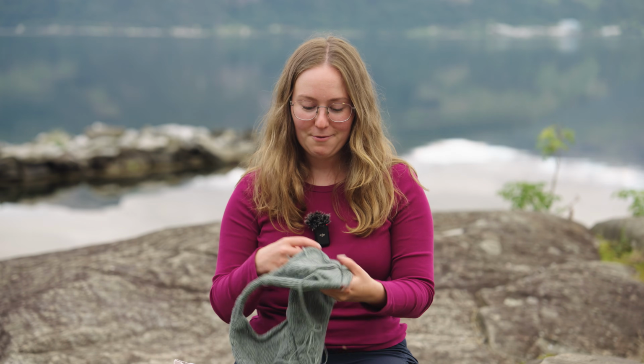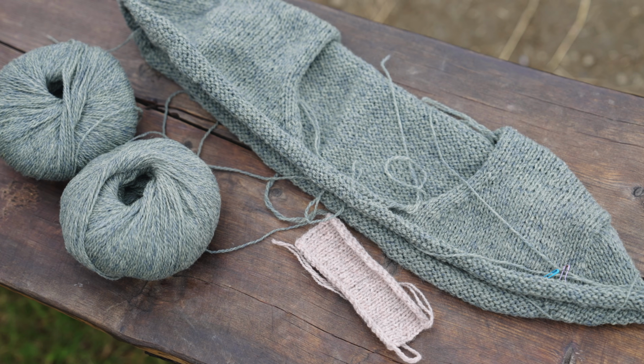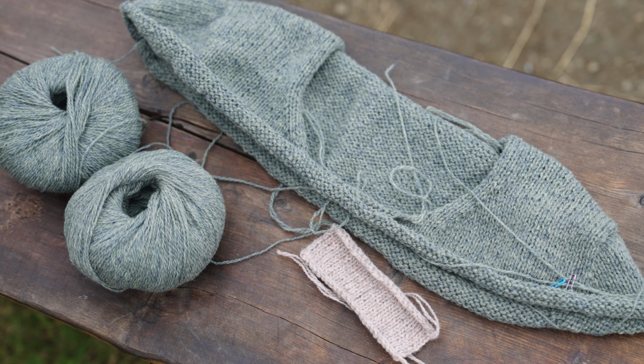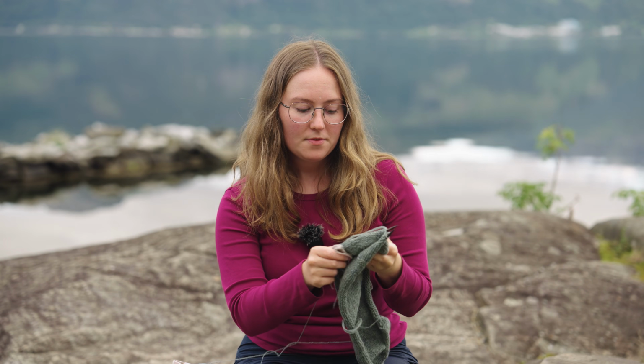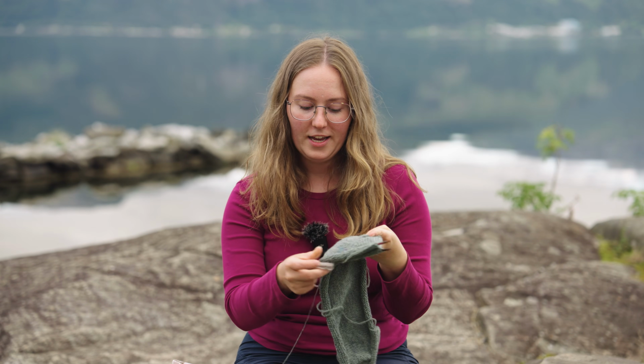I've made a bit of progress on the Skye sweater, so I'll give you a little glimpse pre-podcast, a little sneak peek. I'm starting with the blue. I want the blue to be the main colour, and then this kind of sand is going to be the stripes, and it's working up really quickly.